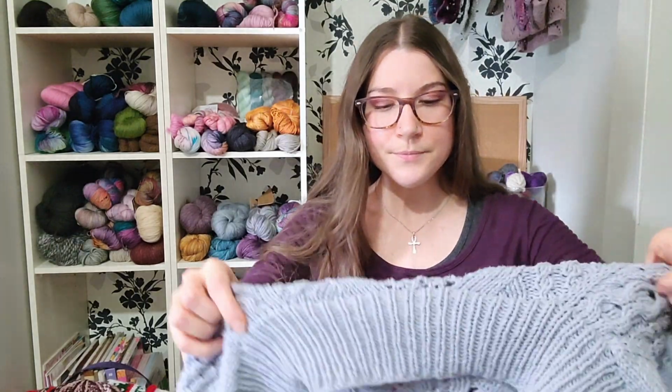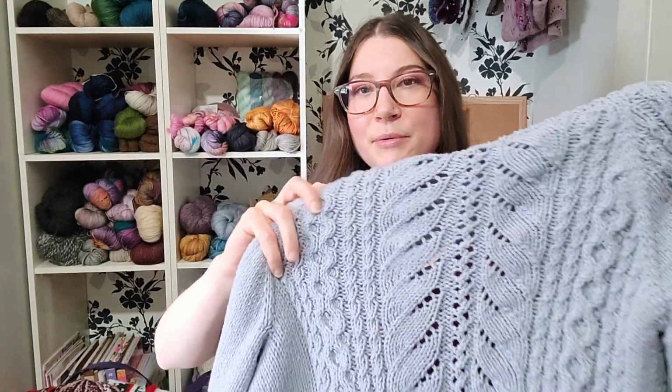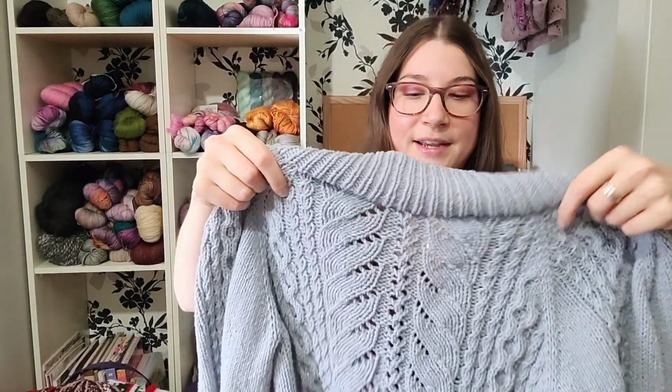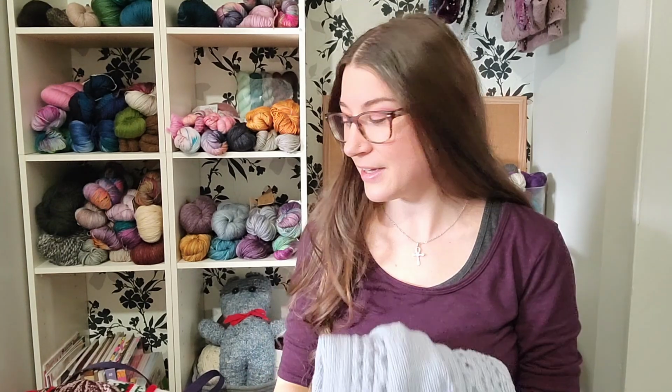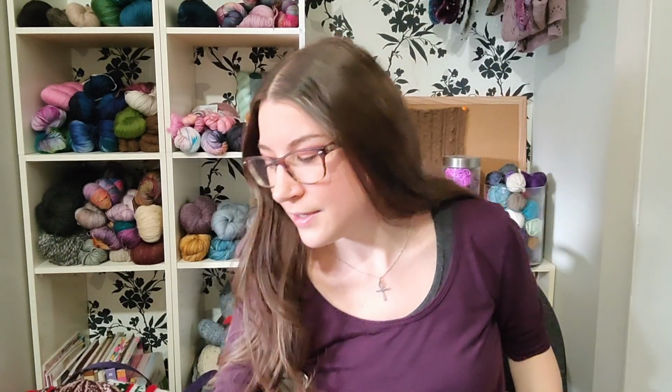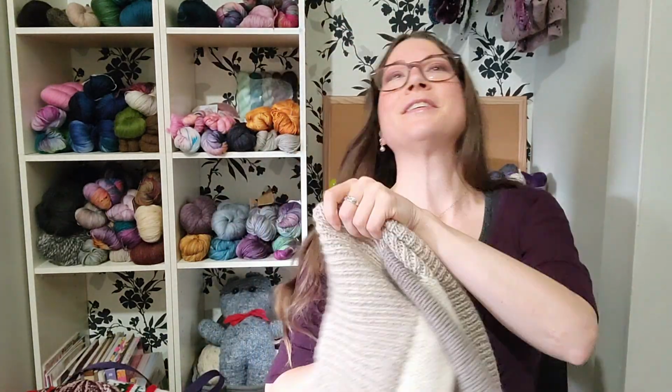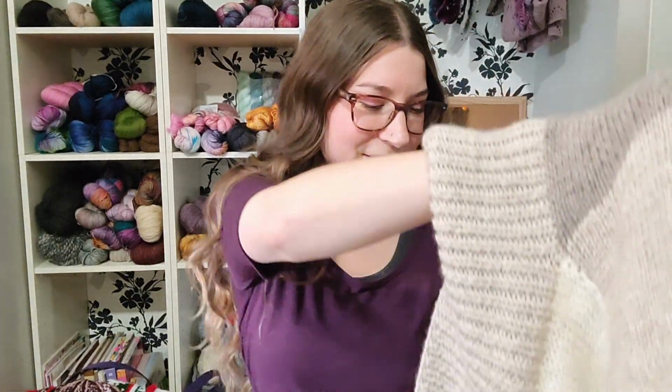So yeah, I am happy with how this turned out. I'm glad that I have it off my needles, because this was a project that I started last year or something like that, and it feels like a long time ago. It's nice to have it off my needles, because I have a lot more cardigans and sweaters on the needles that need attention.